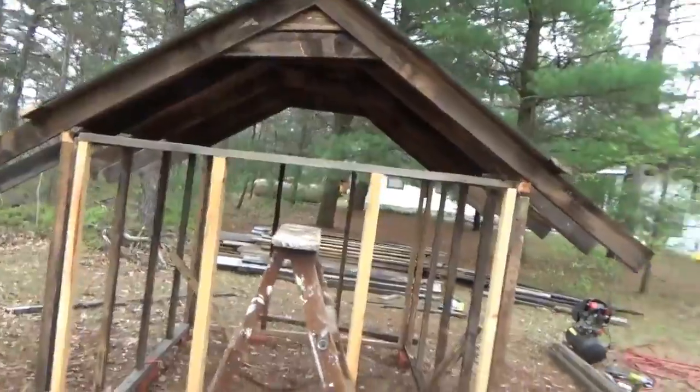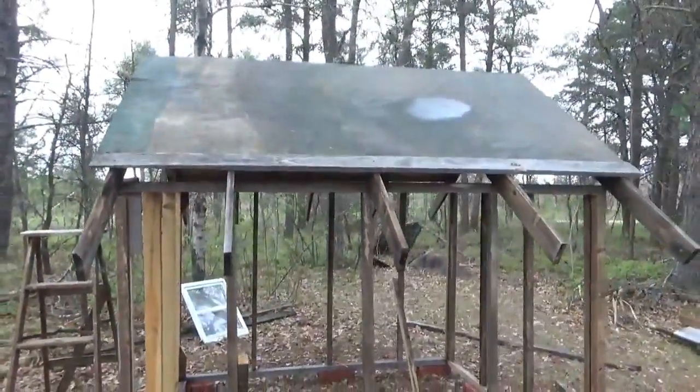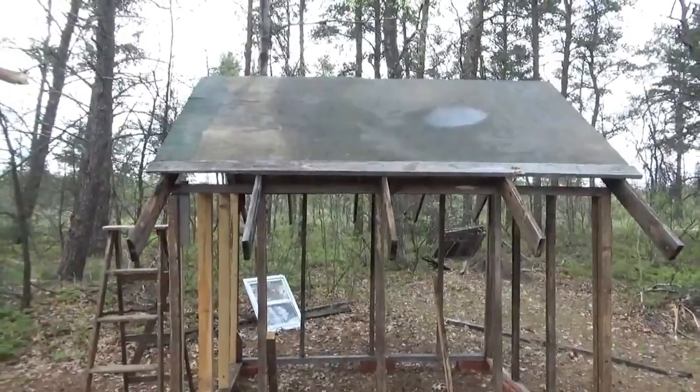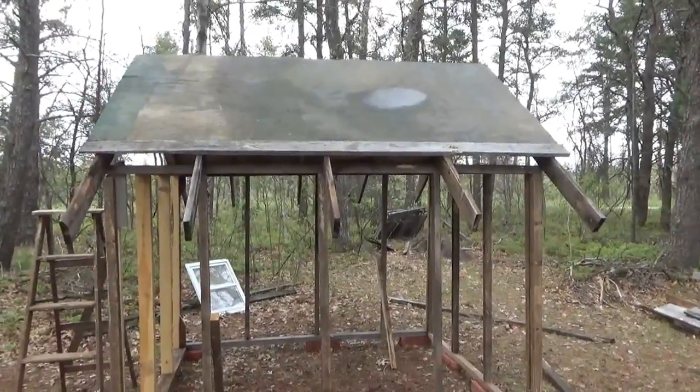So, it's all straight and square all the way around. The roof is perfectly square. Oh yeah. So that was my deck over behind the house between the sheds. Alright, well now I'm going to start getting the siding in and strengthen this thing up.